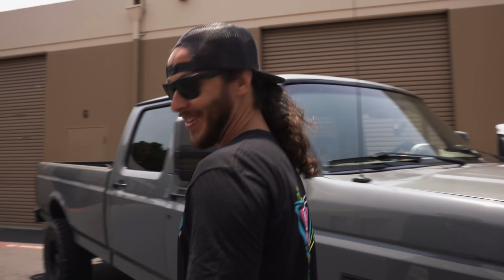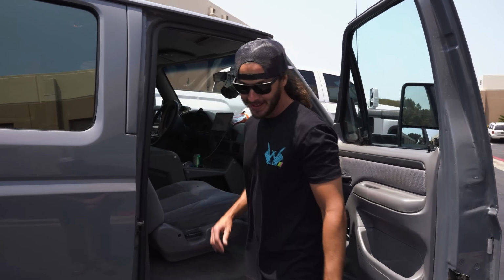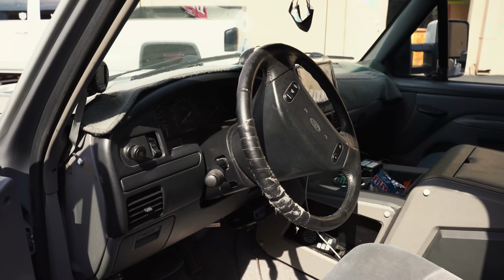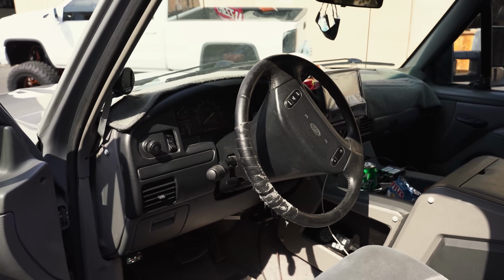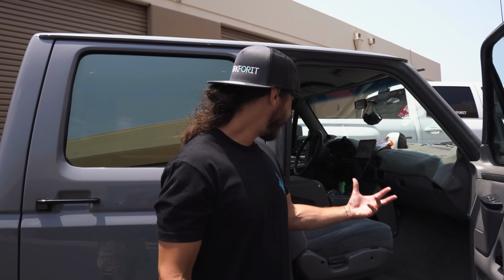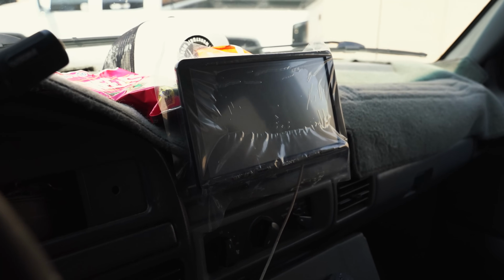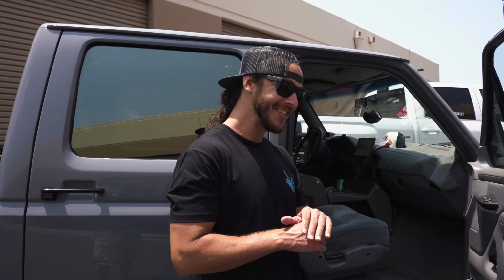Let me find a clean side of the truck to open so I can show you guys the center console. The truck's absolutely filthy, but my buddies over at Ronnie's Electronics built the custom center console for me. It's got one downfire DD audio 8-inch sub. All the speakers have been redone in the truck. And I was trying to bring things up to a little bit more modern and comfortable. I daily drive this truck every single day, so I wanted to have the Bluetooth. I still have the plastic on the head unit there. I know somebody's gonna mention it.